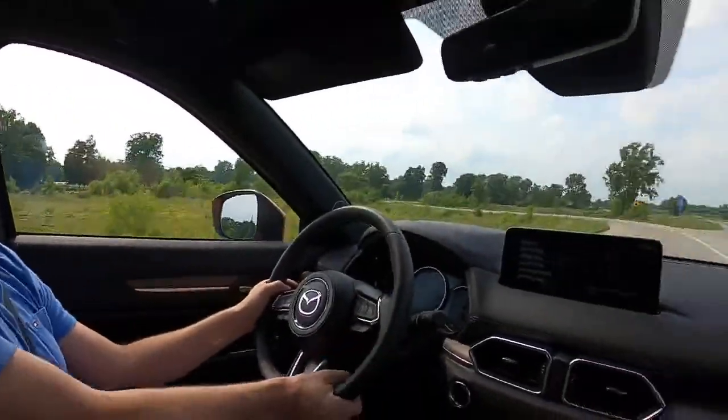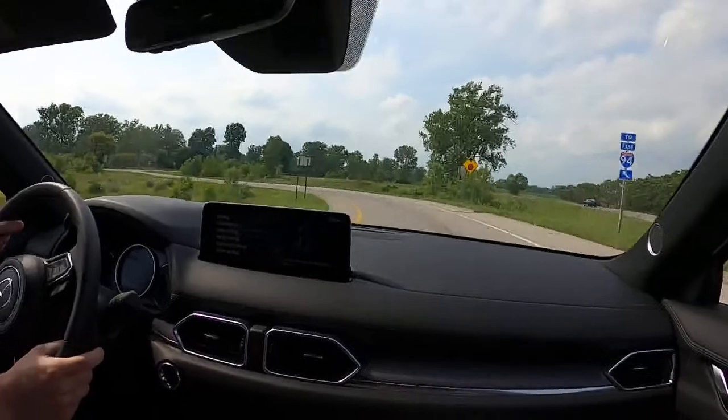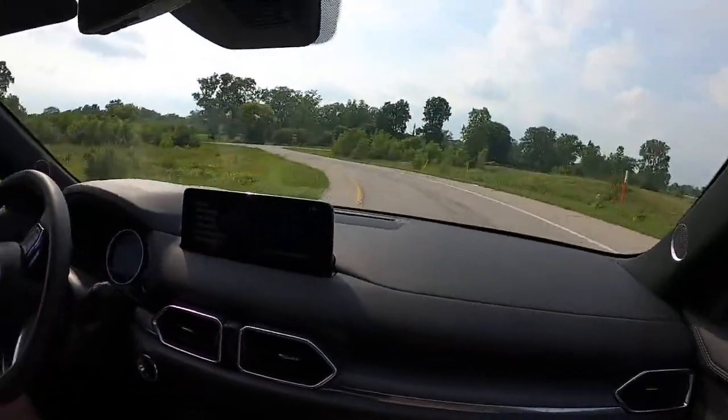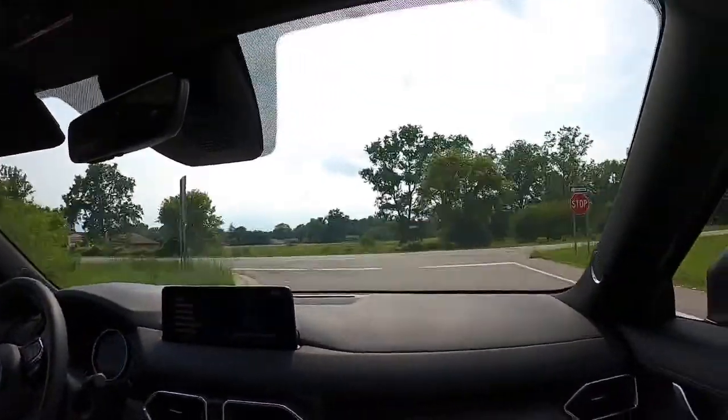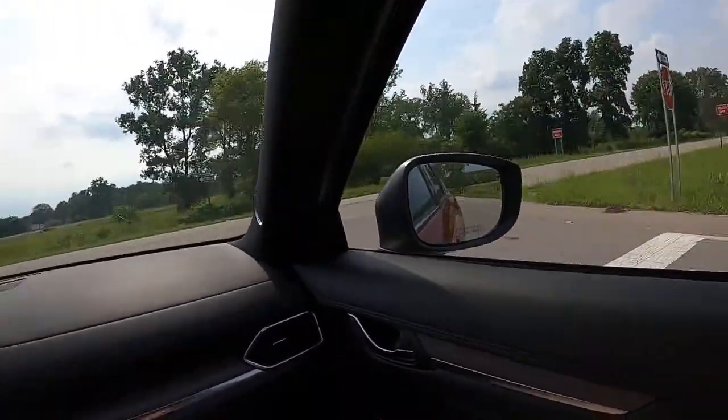Ron says, always when I see red Mazda, it reminds me of my Mazda Speed 6, and I can't find a clean one yet. Mazda Speed 6, those are good cars. Very good cars indeed.